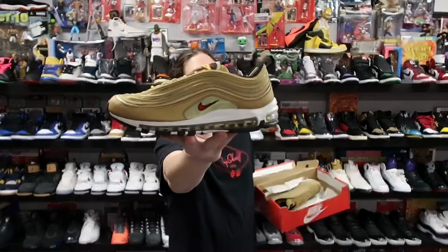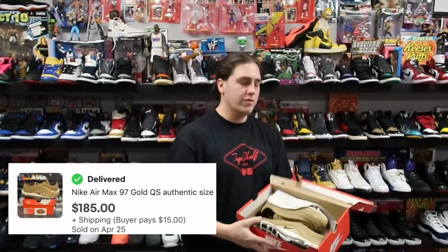Next up on What's Shipping, we got a pair heading to New York. This is the Air Max 97 Classic Gold Quick Strike. Very classic sneaker. These sold for a little over 150 shipped, and that's what's next on What's Shipping.